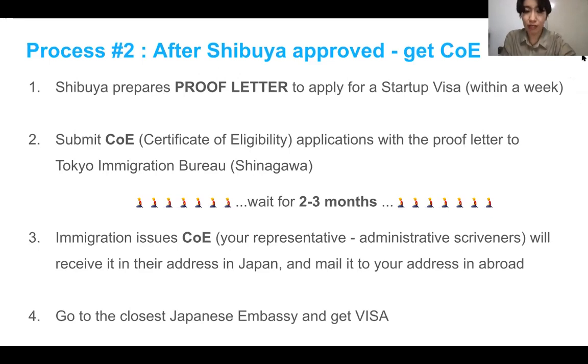So after getting the COE, the person getting the COE in Japan needs to mail that to your address abroad. With the COE, you will need to visit the Japanese embassy in your home country. Then you will get the visa from the embassy. And with the visa, you land in Japan with your passport. Then you can get the residence card at the airport.